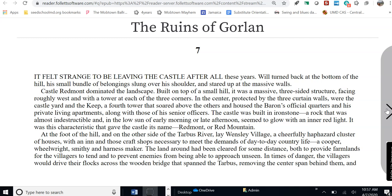At the foot of the hill, and on the other side of the Tarbis River, lay Wensley Village, a cheerfully haphazard cluster of houses with an inn and those craft shops necessary to meet the demands of day-to-day country life: a cooper, wheelwright, smithy, and harness maker.